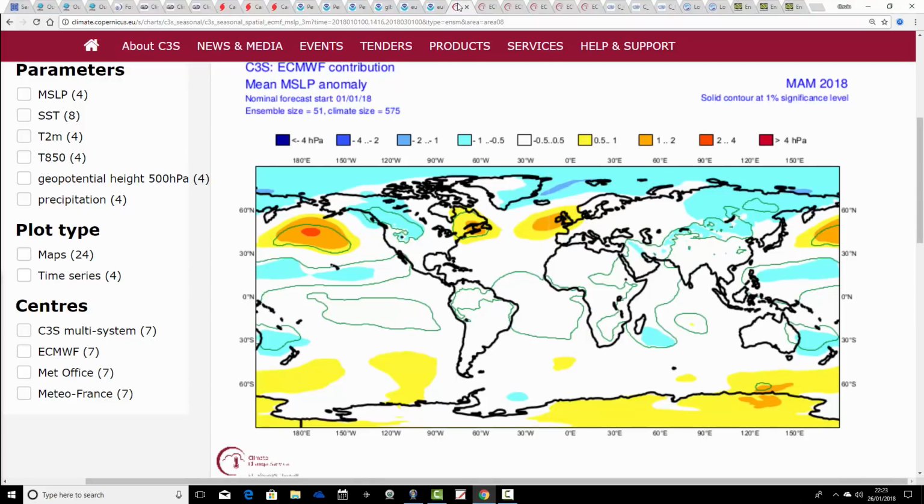This is from the Copernicus website, which is a new website that is depicting both the ECMWF and the Meteo France long-range seasonal models. These used to be highly exclusive and weren't publicly available, but now they are very much online. So this is the mean sea level pressure anomaly from the ECMWF model. This used to be really exclusive content just a few months ago.